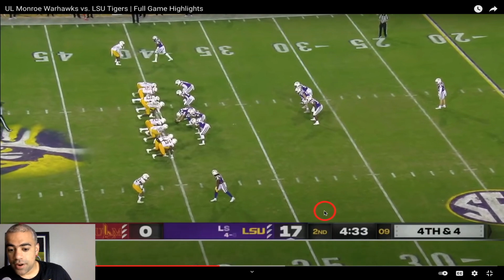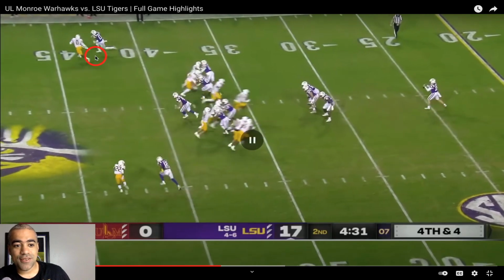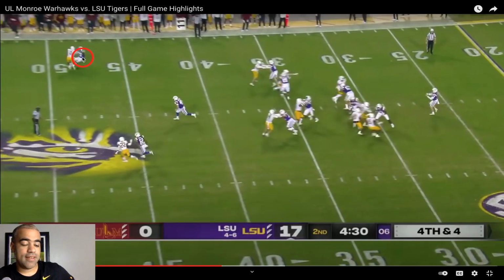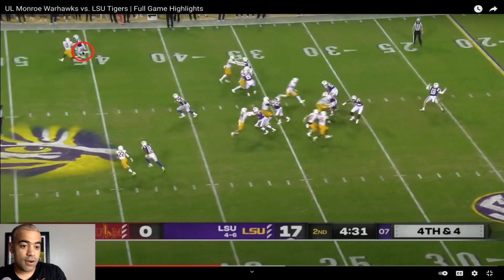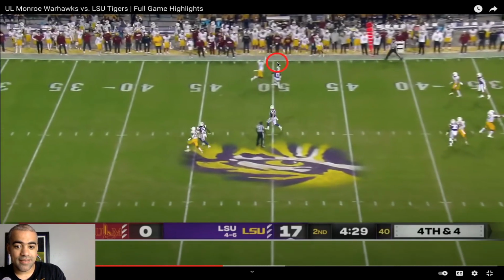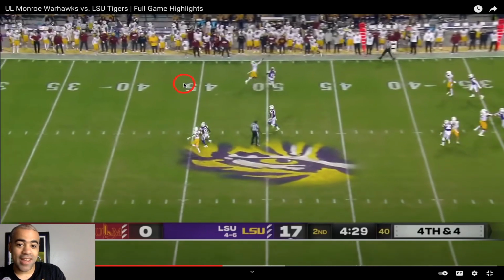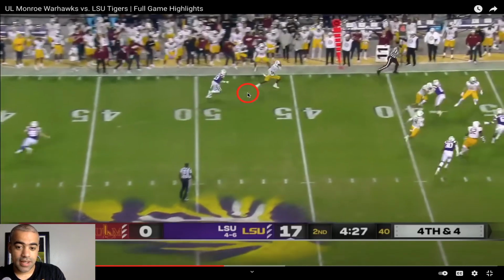So now we get to 4th and 4. I'd rather just go for it, but in all honesty, this was a perfect throw. So the point of this is to get JONTRE on a comeback route here, and you notice when he fights back, it wasn't the cleanest route in the world, and 0 is right there. Okay, JONTRE would have come back and caught this ball. Okay, that was a perfect throw. It really was. It wasn't a bad call by Ed Orgeron. I know he said in the post game, but yeah, JONTRE just slipped, and it's a pick.